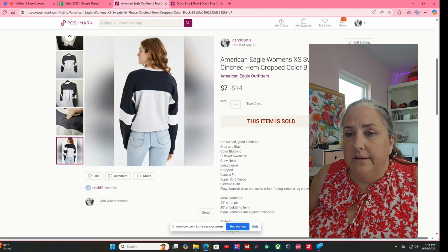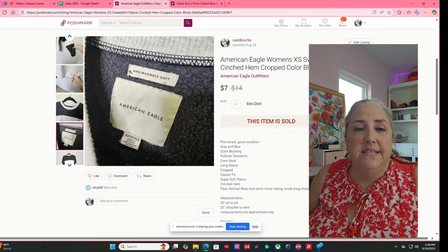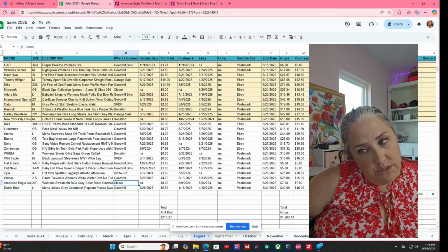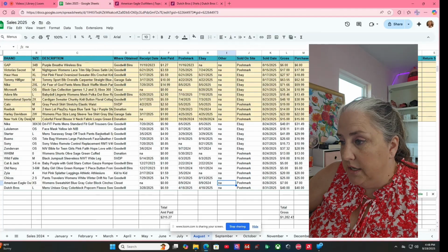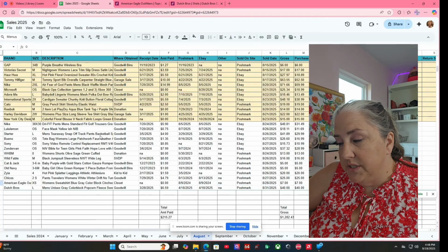There's the back. And where did I see that? It says amazingly soft. So anyways, she didn't want it, and it was in decent condition, so I went ahead and posted it. I had $0 invested. I posted it on August 9th of 2024, so it sat for a year. It finally sold on Poshmark August 28th of this year for $7.